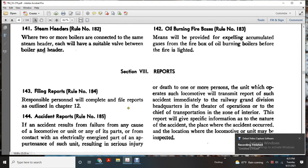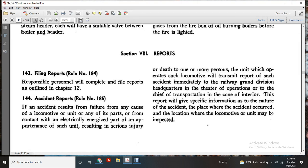All right, Section 8, Reports. Filing the reports, Rule Number 181. The responsible person will complete the file with the reports outlined in Chapter 12, 144, Accident Reports, Rule Number 185.